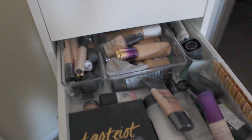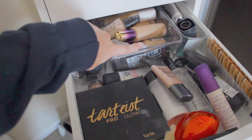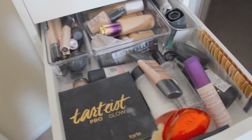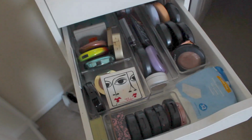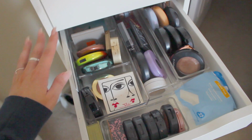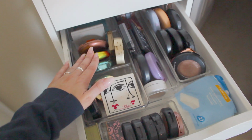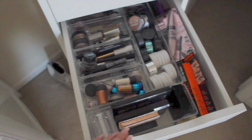The second drawer has all of my concealers, foundations, and all like face makeup kind of things. And then in this drawer, I just have some random little sponges because I didn't know where else to put them. But this has all my bronzers, blushes, and then highlights, kind of. And then these are kind of like bronzer highlight duos. Fourth drawer is all eye makeup.